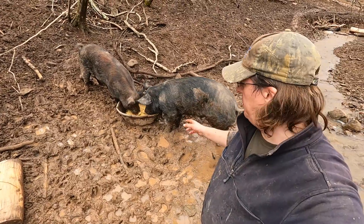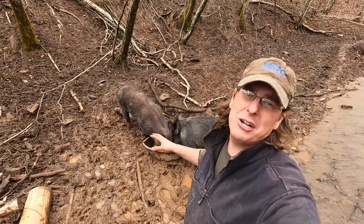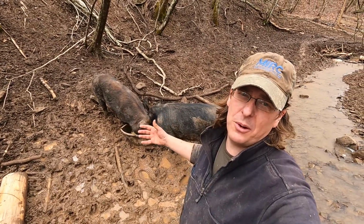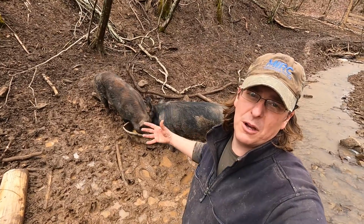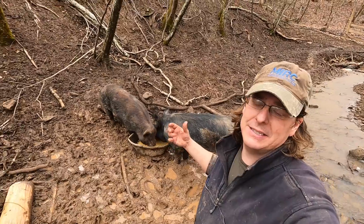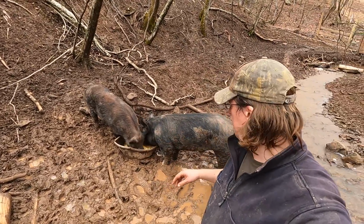So as you can see, the two have put on weight pretty well, decent sized boars. I've been trying to keep the ration low. Not starve them, of course, but keep it low enough that they don't become huge. And I've been watching them compared to the sows, and they're actually staying about the same. So trying to keep that weight even.